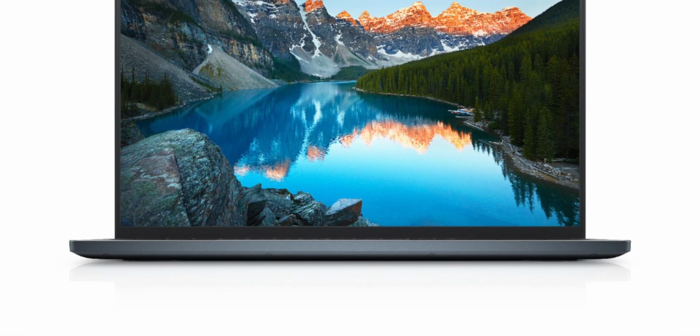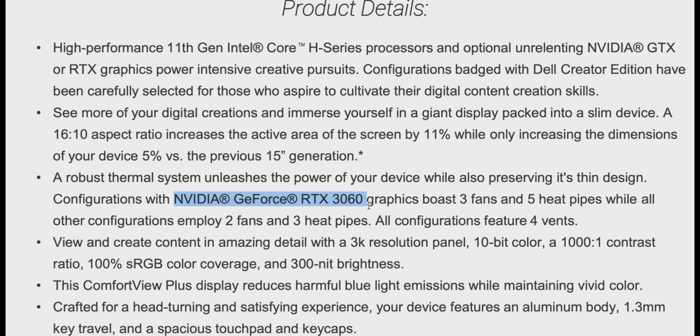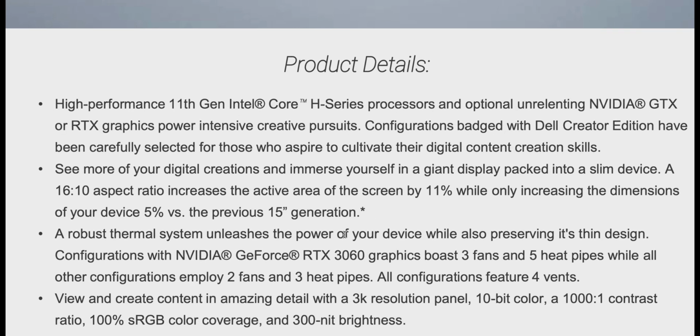We want H processors. It would be nice if they had Ryzen, but I'm not going to complain about Intel H processors if we get Thunderbolt. We'll look at the specs in a sec. But clearly here it says RTX 3060 and it says GTX as well. So I'm thinking GTX 3050, 3050 Ti. I don't think they're going to be RTX, which is what I was thinking before. But anyway, we have a 3K panel, 10-bit, 1000:1 contrast, 100% sRGB, and that's the thing, 300 nits brightness. It's not going to be the premium display that you get in the XPS, right? Because it is at a lower price point. But yeah, 16 by 10, wow. That's what I'm talking about. And the awesome graphics here.